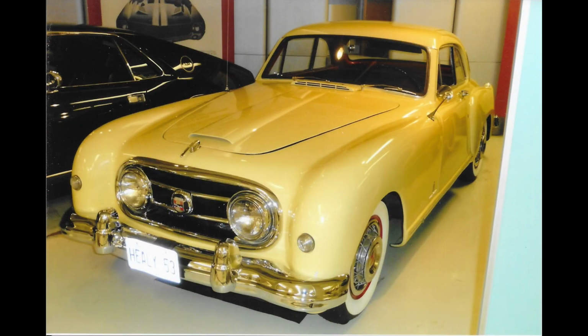Nash Healey, so-called sports car, built in 1953. Nash Motors in Kenosha, and the Donald Healey Motor Company of England, and also coach designer Pininfarina of Torino. It was a 6-cylinder engine from Nash. The components were exported from Kenosha to England, and then the chassis were shipped to Italy, where the bodies were installed and shipped back. There were only 500 of these made.